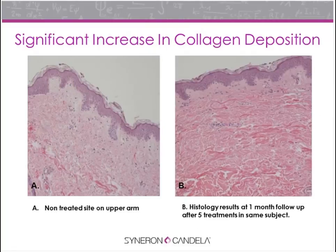And, you know, here's a histological result showing an upper arm that wasn't treated on the left, which shows, you know, reasonable collagen, not too much solar elastosis. But here, after a month, after some treatments, you see the thickening of the collagen in the tissue and slight increase of the epidermal tissue. So improvement both in the skin tightening and also in the collagen.